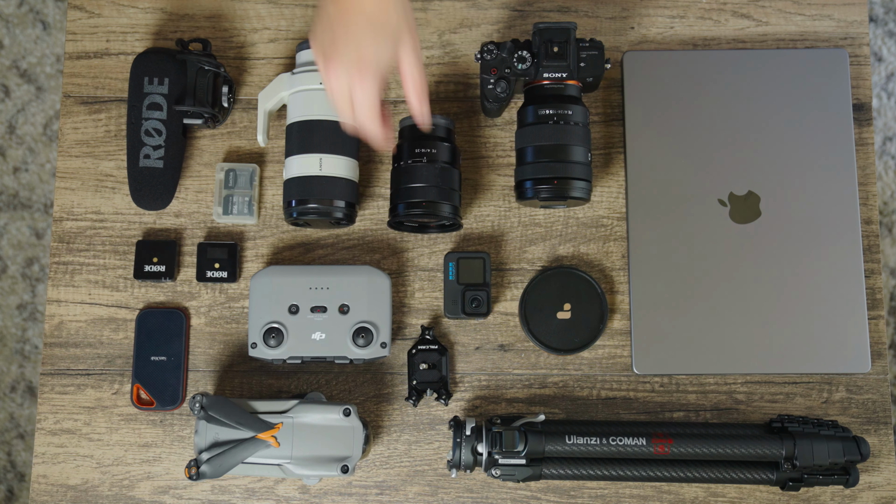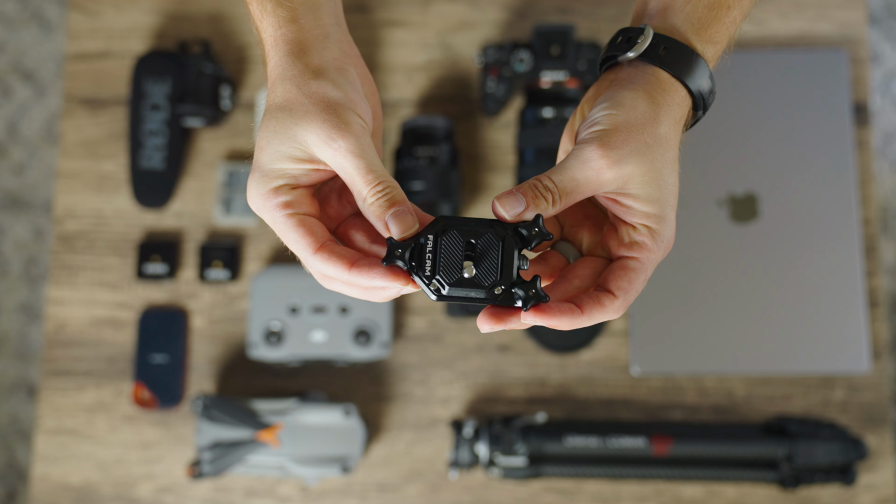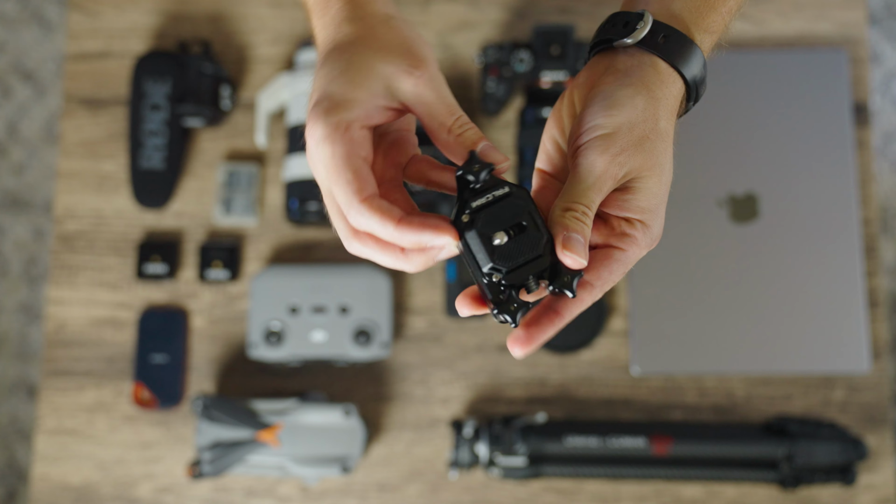I'll do a full review later on this tripod, but for now, one thing I am really excited about is I also purchased this backpack clamp. So once I find a backpack that I can actually put this on, these mounts are interchangeable. So I can put this mount on my camera, have it sitting on my backpack strap, and then when I want to get the tripod out to get a shot, I simply just take it off that clamp, put it on this tripod, good to go for any shot.